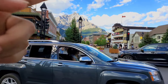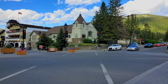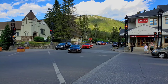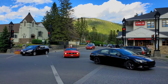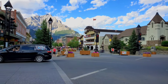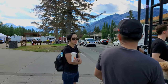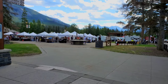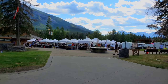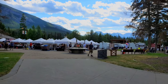This is Banff Avenue, we can see, and this is Buffalo Street. I'm super excited, guys. This is my first time in Banff town in the summer, and there are so many things to explore. On the side, in the parking lot, there is a summer market going on. I will show you the summer market at the end of my video. Let's start the walk first.